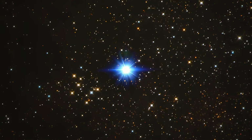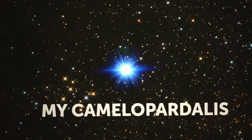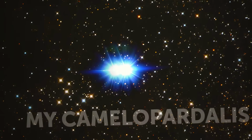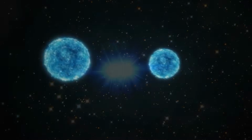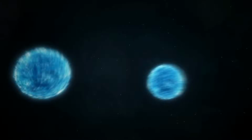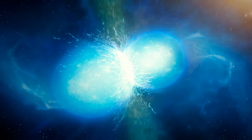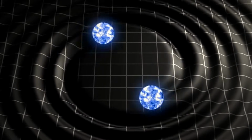At first, it may seem like you're looking at a simple variable star here, MY Camelopardalis. But when astronomers looked more closely, they realized it was a pair of stars. The two stars are moving around each other at really high speeds, and their atmospheres are starting to mix because they are so close. People believe this example is the start of a union between two stars.